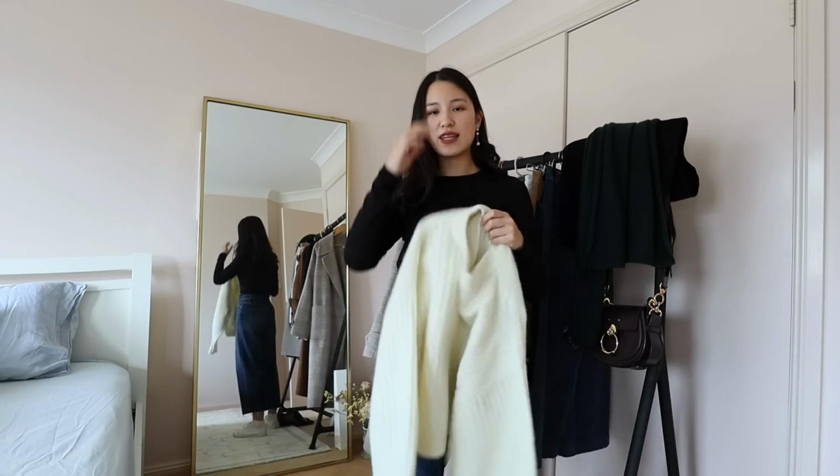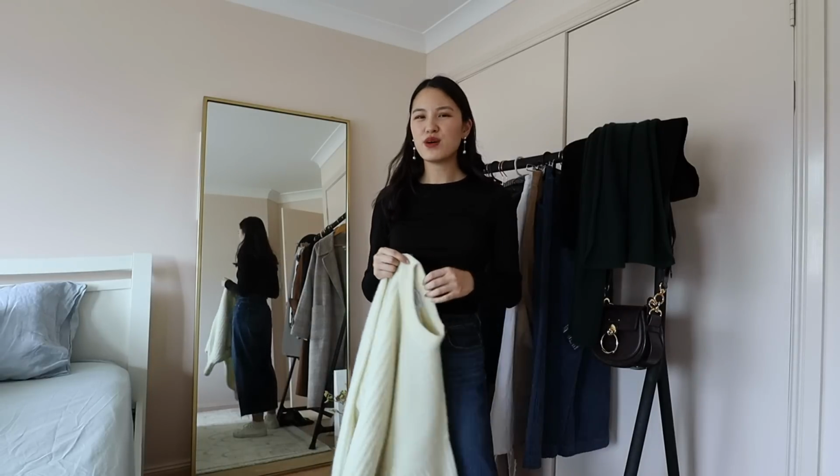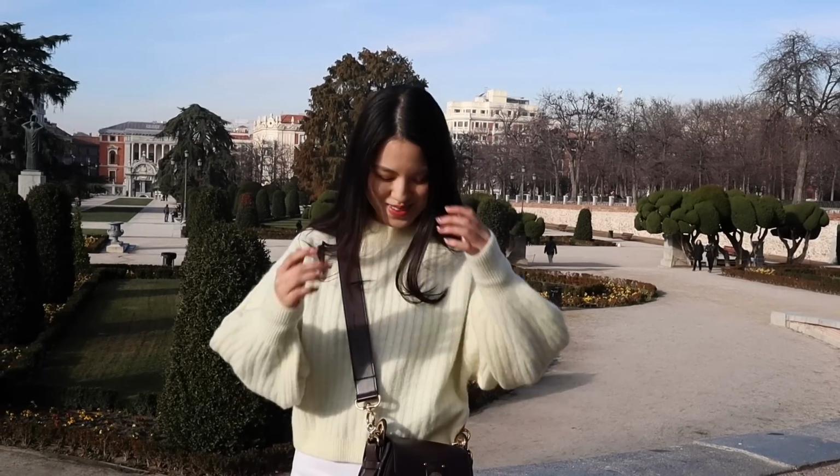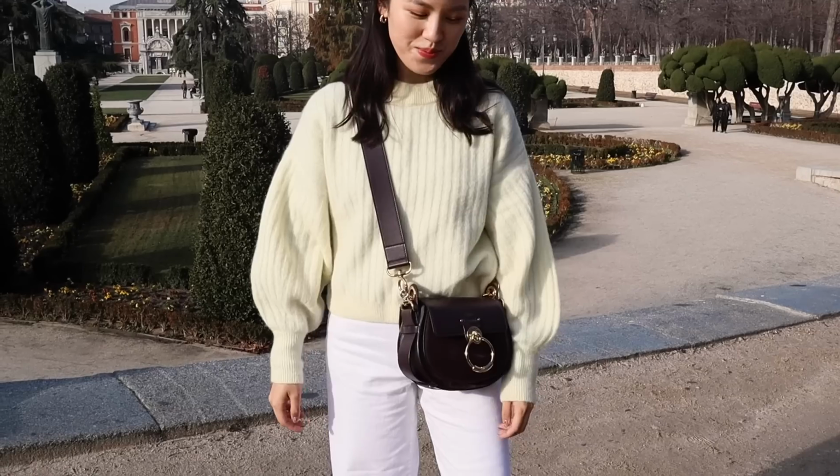This is the knit I got at the end of last year from Stories, and I've been on a bit of a Stories kick lately because they started shipping to Australia after, I want to say, like 5 years of browsing this stuff online.